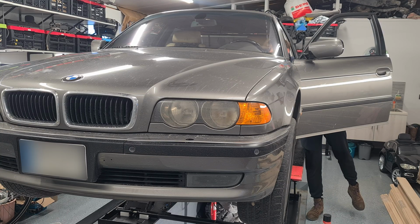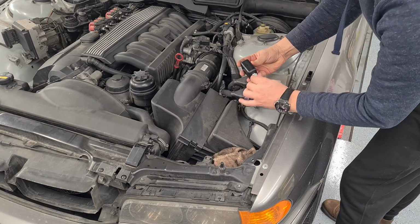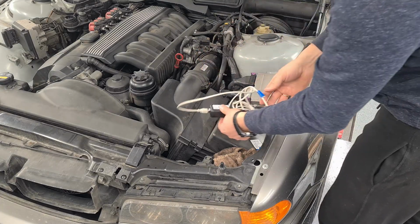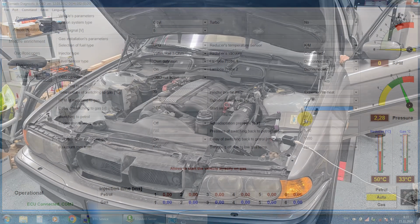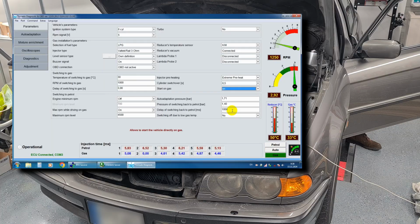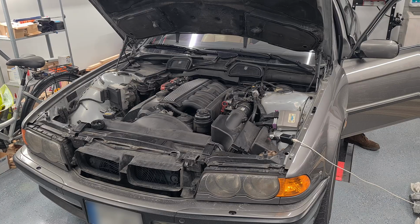Okay, next. I've managed to find my LPG diagnostics cable. I will change the LPG module settings so that the car would start using LPG. Currently it starts on petrol and then activates the LPG. This confirmed that the problem is within the fuel system, since the LPG start was perfect.